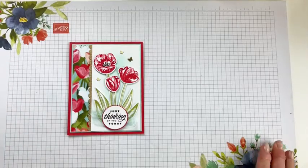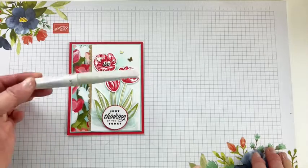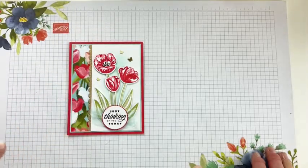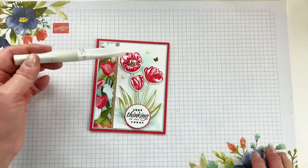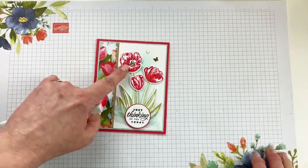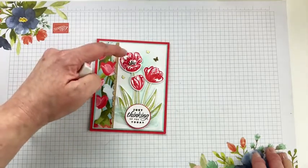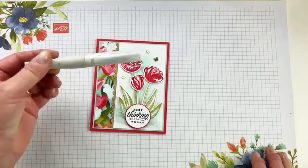Okay, and another thing you could do if you wanted to is if you wanted to add to the center of the flowers some Wink of Stella, you could do that for a little bit of added sparkle. The only thing I would say if you are going to do Wink of Stella is just kind of be careful, because Poppy Parade, any reds or really bright pinks, sometimes your ink will smear. So just keep that in mind if you use something like this.